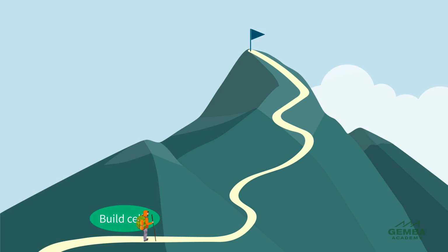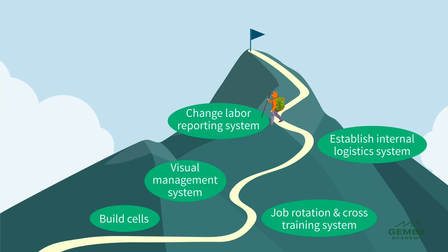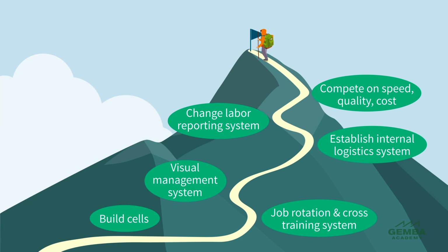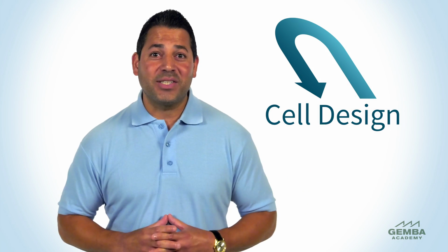Regardless of the type of product, service, or process, and whether we are building a Kanban board, a value stream, or a cell, this is only the start. There are many supporting practices and systems. Building cells or other flow processes requires that we understand what's involved and make a long-term commitment to establishing these habits and systems. That wraps up our review of managing cellular workflow.